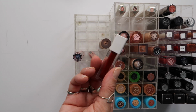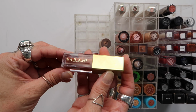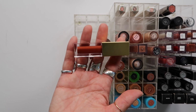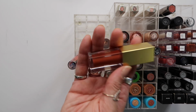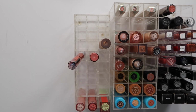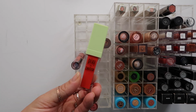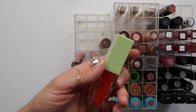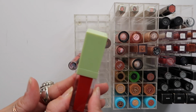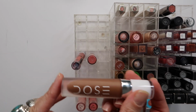I really like this. This is Milan. This one, oh God, so the lipstick brand is Farah, F-A-R-A-H, and the shade is Cocoa. I did get this in a subscription box, and it turned out to be one of my favorite lipsticks of all time. I am saving this. All right, this one is another one that's going to stay. So this is a Pixie liquid lipstick. The shade is Orange Red, and it's an orange red, but it's the only orange red liquid lipstick I have. That's a keep.